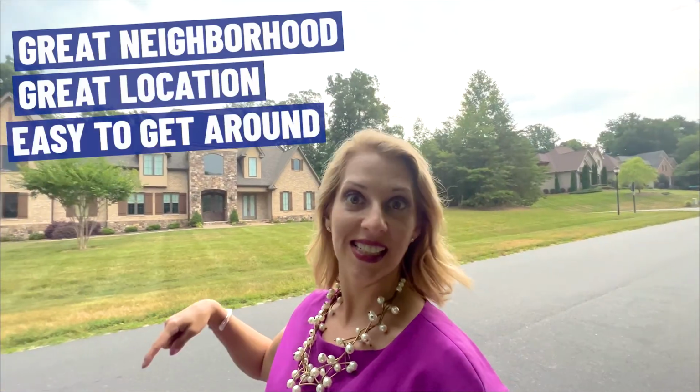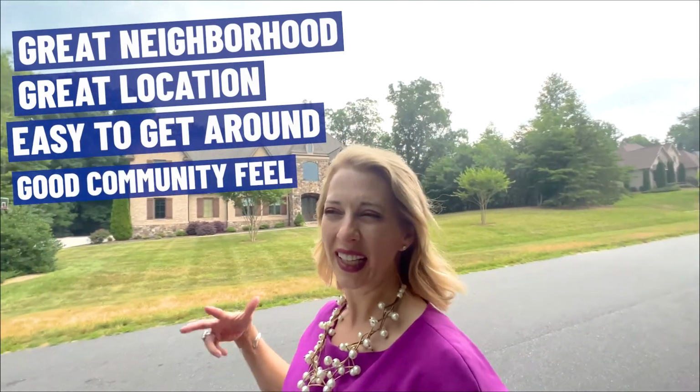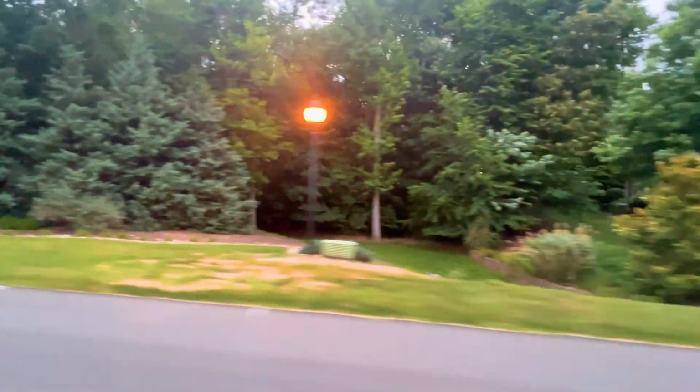Watching me do that. Great neighborhood, great location, easy to get around, good family feel, or like good community feel to it. Like a family, but it's still a community. Okay, let's go check out the third neighborhood, which is the Vineyards. And that's closer into town. We're gonna work our way in, and then we're gonna work our way over to the best deal for our fifth neighborhood. Okay, let's go check out the Vineyards.